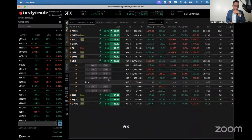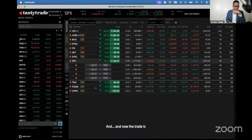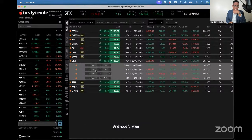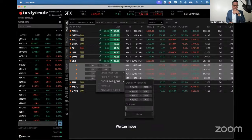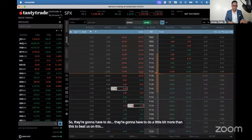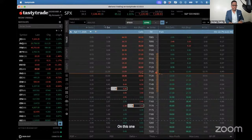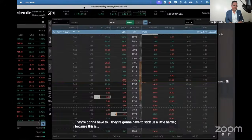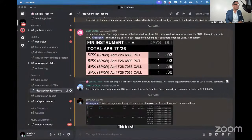And now the trade is back to where we need to be. Hopefully we don't have to move it again, but if we do, we can move that call side again a decent amount. So they're going to have to do a little bit more than this to beat us on this one. They're going to have to stick us a little harder, because we're not going to go down without a fight here.